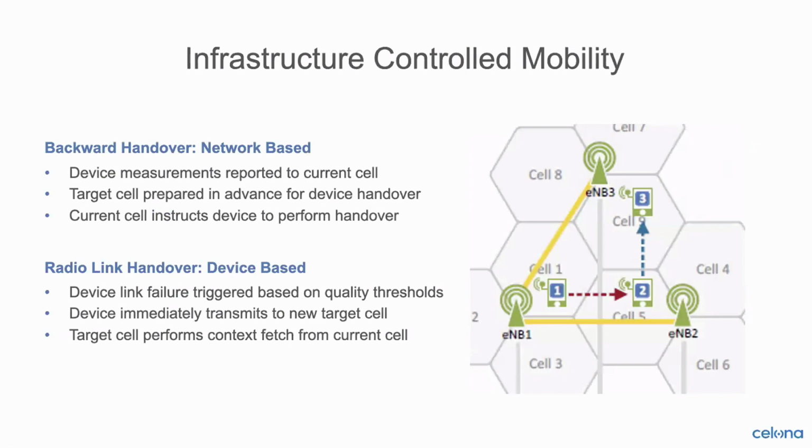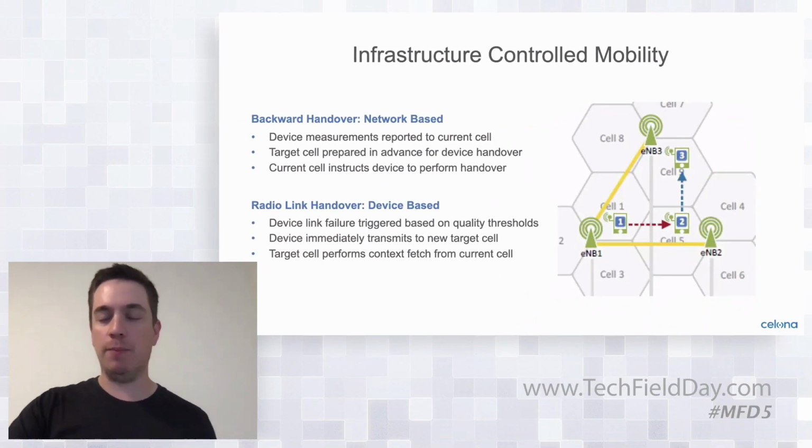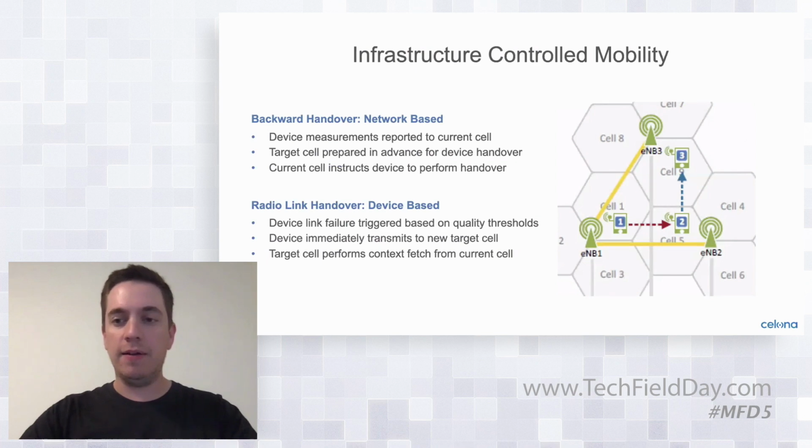And then the last aspect of the Celona access points I'd like to talk about is infrastructure controlled mobility. So handoff between APs is always a very finicky topic, especially for certain applications that are very sensitive to network delays or network drops. In LTE and in the Celona solution, there are two forms of handover between LTE access points. One is called backward handover, and that's where the network or infrastructure controls that handover between eNode Bs.